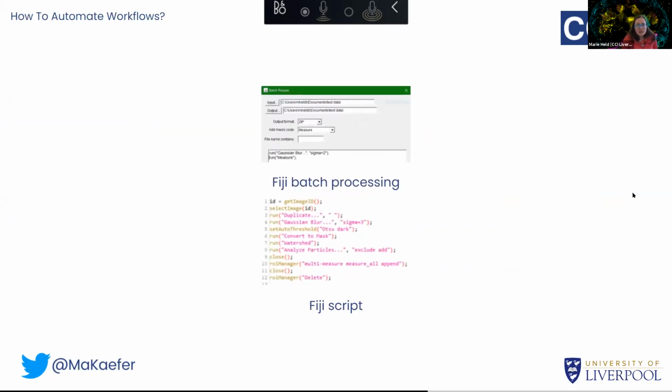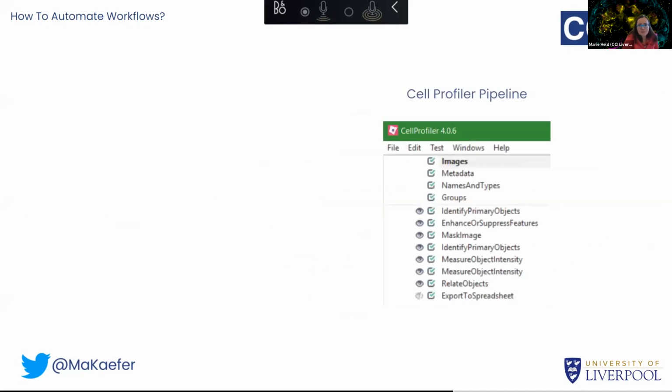So there are actually different ways of automating workflows. There is Fiji batch processing, which gives you a limited number of things you can run with that, but you can still run it over a whole folder of images. If you want to go full on, you can do Fiji scripting and do the whole lot. Then you have all the plugins, all the commands, everything that Fiji has on offer at your fingertips.